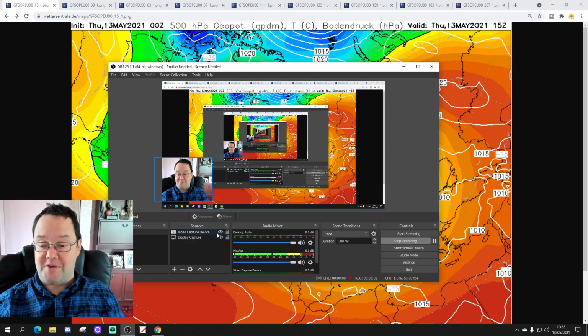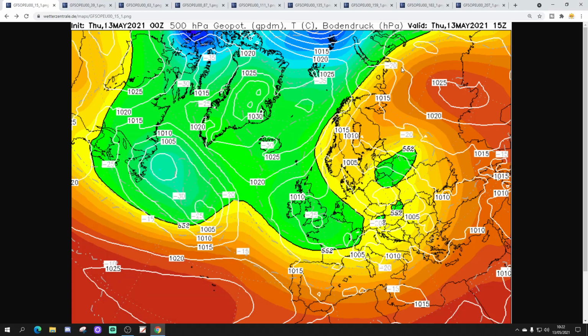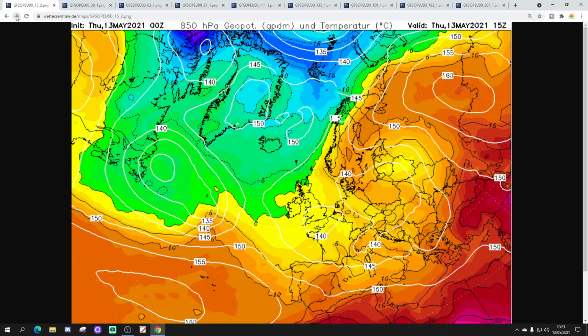Right, let's just turn off the webcam there. There we go. So we're going to start off with the situation across Europe today. We've got a trough of low pressure sitting across Western Europe, including Ireland, the UK, and down into France as well. Another area of low pressure from Germany into Poland. Going further northwards, we've got a ridge from Russia extending into eastern parts of Scandinavia. And then down into the Mediterranean, relatively weak pressure there, perhaps triggering some heavy showers and thunderstorms.